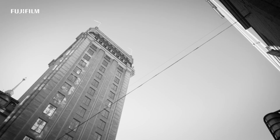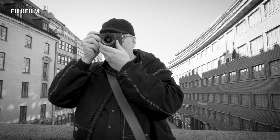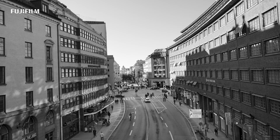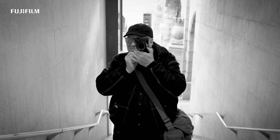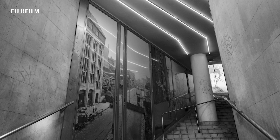After all these years, I have some demands on my equipment. Some things that just have to work for me. I want the lens to be fast. Some people say I'm crazy because I always strive for the fast aperture lenses, but I like to shoot wide open.